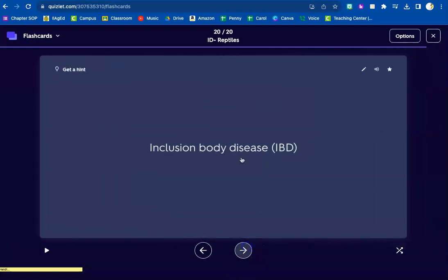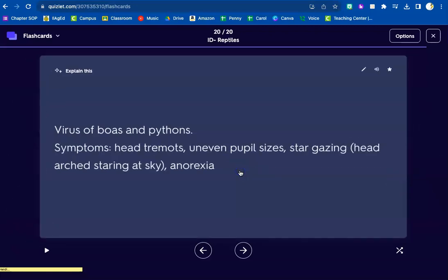And those are our reptiles. So we end with inclusion body disease, or IBD. This is a disease of boas and pythons, and it is a virus. Some symptoms will be head tremors, uneven pupil sizes, stargazing, which is their heads arched and they're staring at the sky, and anorexia. If you put these snakes on their back, they're not able to roll over. It is a fatal disease. The animals are not necessarily dying from the virus itself, but from secondary infections because their immune system is weakened.